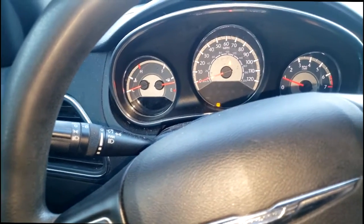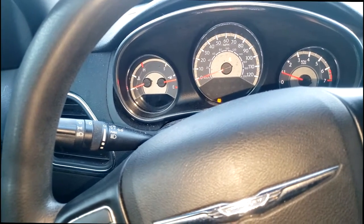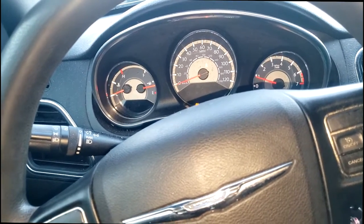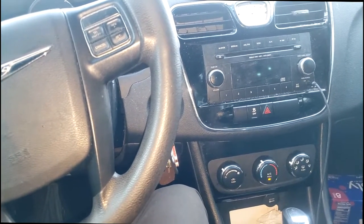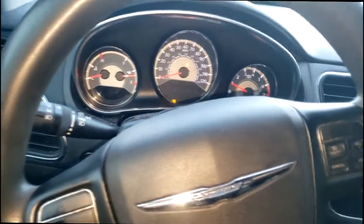It might go through 3 trip cycles and the problem goes away, which means the light will go out, but the code will be stored in the memory, so you can perform some diagnostics based off the code number. All right, so too much talking. Let's get this thing in the shop and see what's going on, guys.